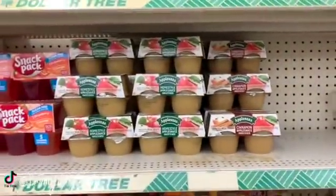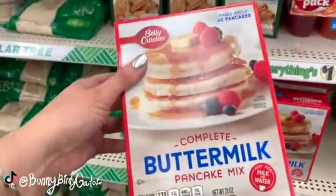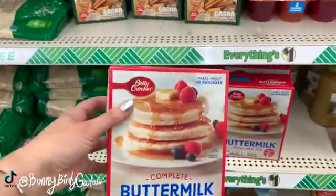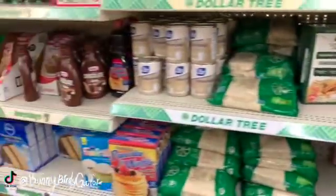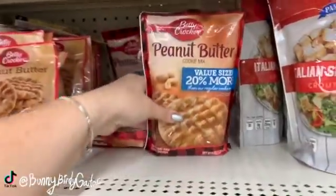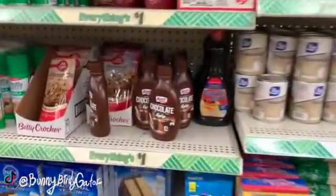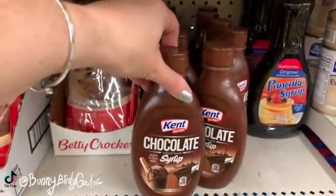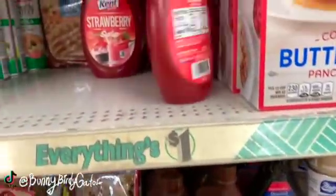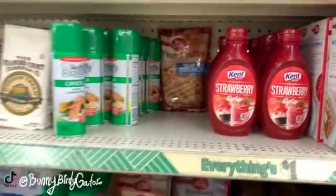We have a variety of applesauces if you're in the mood for some applesauce. This is 1 pound, 12 ounces. This is by Betty Crocker. It makes 40 pancakes. We have the bonus peanut butter cookie mix, 20% more. It's 21 ounces. And then these are also brand new. The chocolate syrup, perfect for desserts, ice creams, and drinks. 16 ounces. These have 0 saturated fat. Also the strawberry syrup.